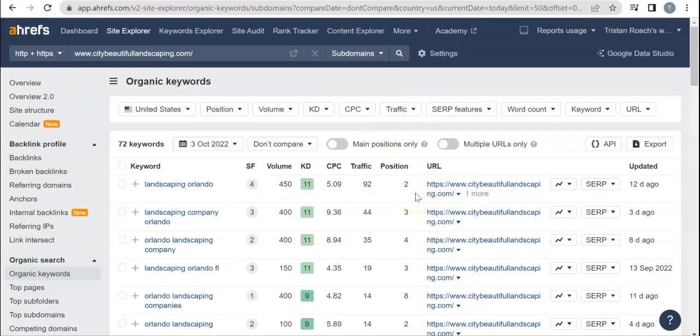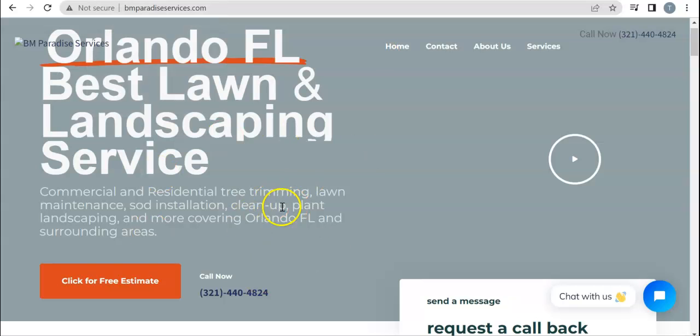And after you go out, you get your website secure, and you add more content into your website, which is what you'll have to do. You'll have to rebuild this a little bit and get creative with the way that you implement these. You can't just throw them all over the place. Like, you can't put landscaping Orlando in one sentence here, and then Orlando landscaping company in the next. You have to space it out a little bit.